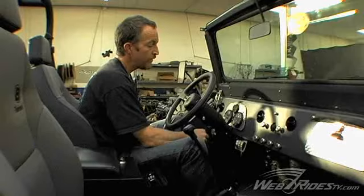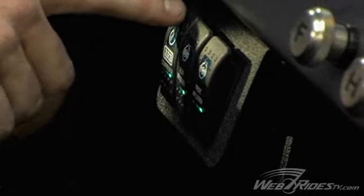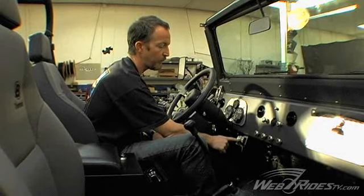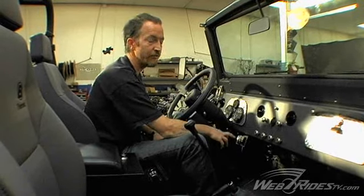These switches right underneath the dash are one of our option packages for the ARB locking differential system. So what you would do is you would simply flick the first switch to engage the ARB compressor, and then you have separate switches for both the front and rear locking differentials.